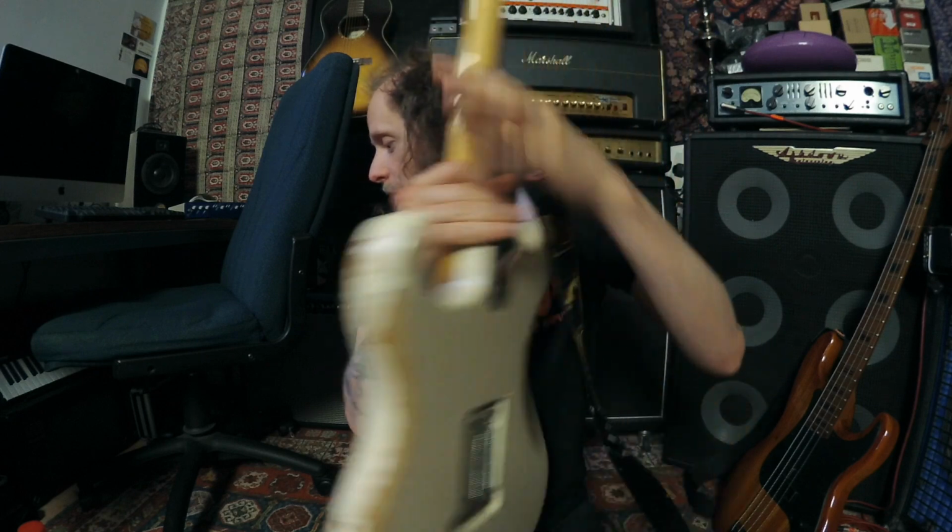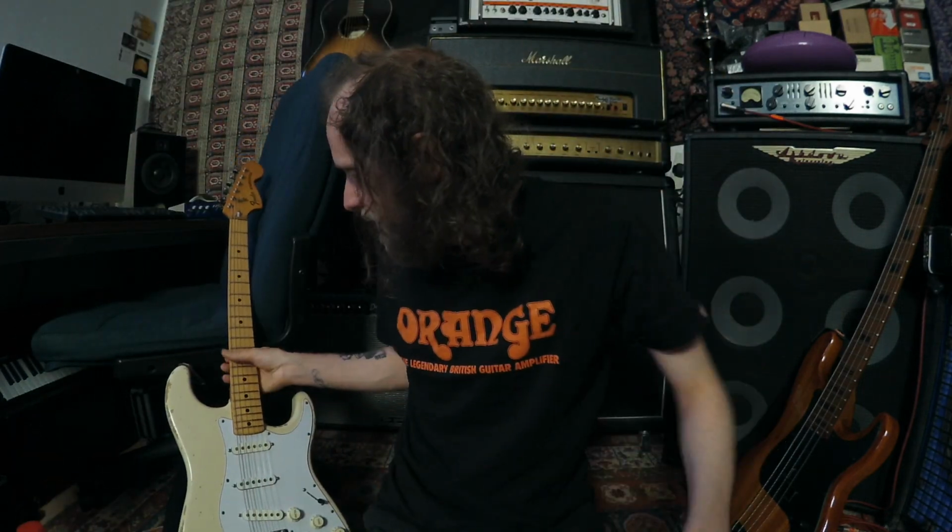Guitar number 5, I don't have with me, unfortunately. So, I'm just going to put this one back. And actually, I'll tell you what, I won't put it back. I'll just put it here. You can sit there with me.